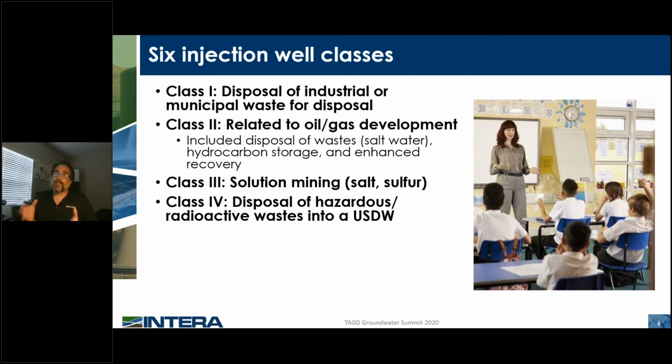But the reason that this class exists is because there can be instances where you have no choice but to dispose of hazardous or radioactive waste in an aquifer that's actively being used, because leaving them on the surface is worse. And hopefully it's a temporary situation, that sort of thing. So you're not going to see these wells anywhere in Texas. It's just a classification. You want to be aware of that. It's a classification that's there just in case you have these extreme situations.